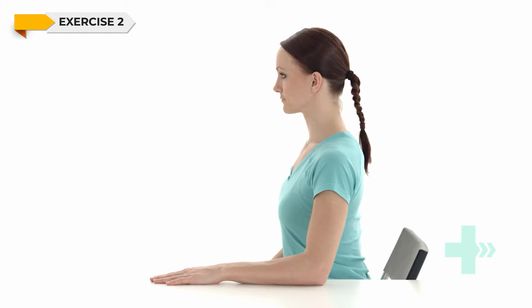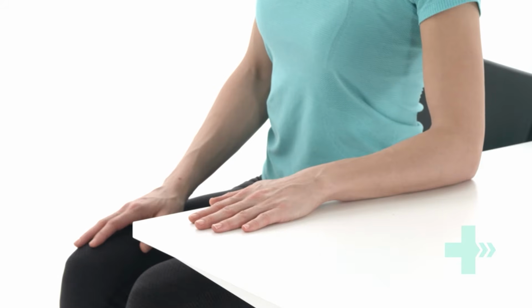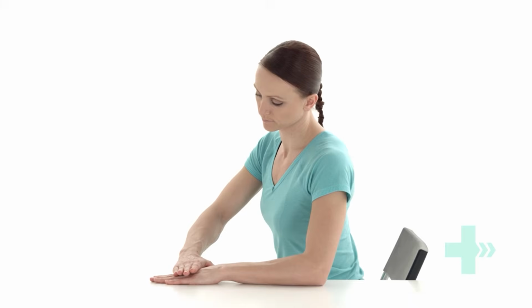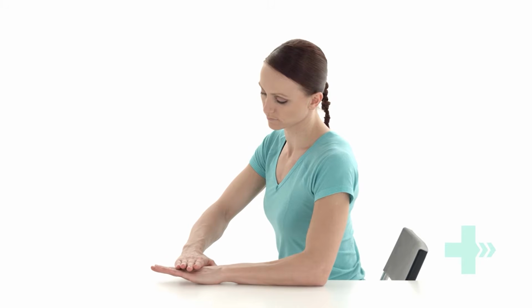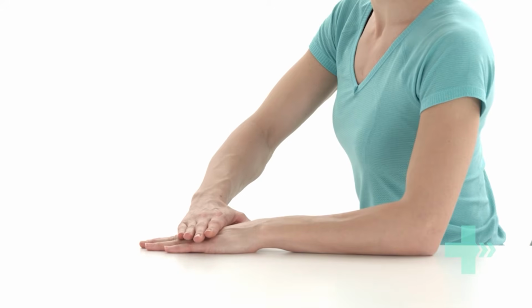Start in a seated position with your forearm resting on a table and your palm facing down. Place your other hand on the back of your affected hand. Attempt to lift your affected wrist up, whilst resisting the movement with your good hand. Ensure you keep your forearm in contact with the table. Hold this position.